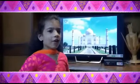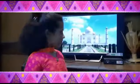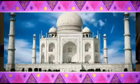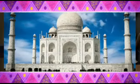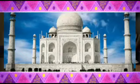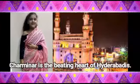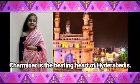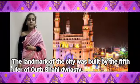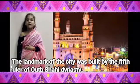India is the land of various monuments. Taj Mahal, one of the 7 wonders of the world, is in India. It is an ivory white marble mausoleum on the south bank of the Yamuna River in the Indian city of Agra. Charminar is the beating heart of Hyderabad. The landmark of the city was built by the fifth ruler of the Qutub Shahi dynasty.